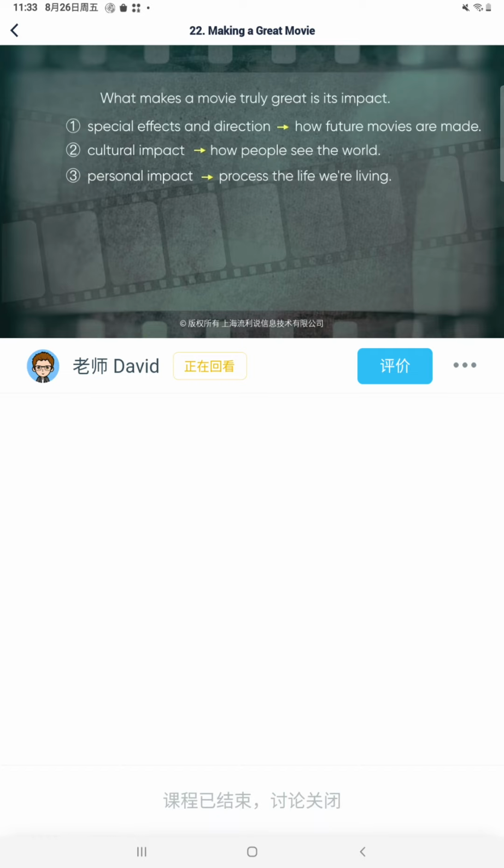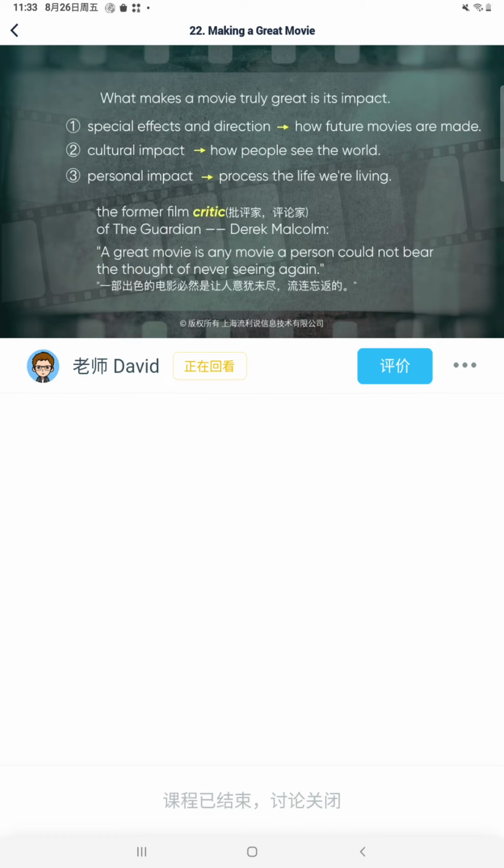Or perhaps it's something simpler. As the former film critic of The Guardian, Derek Malcolm, said, "A great movie is any movie a person could not bear the thought of never seeing again."